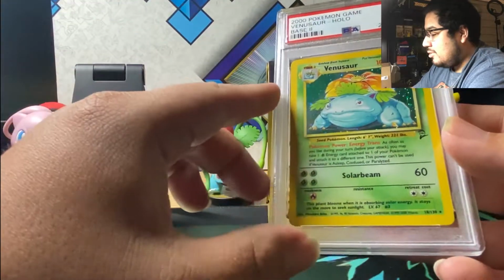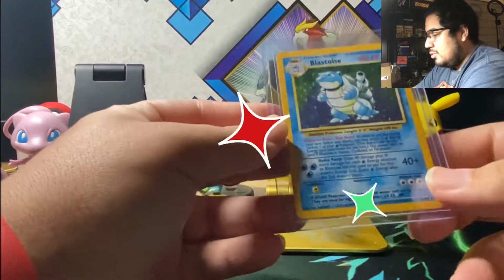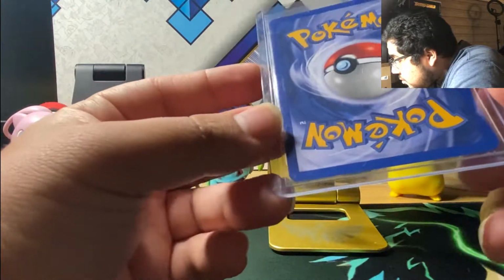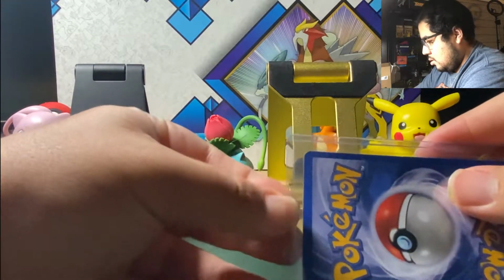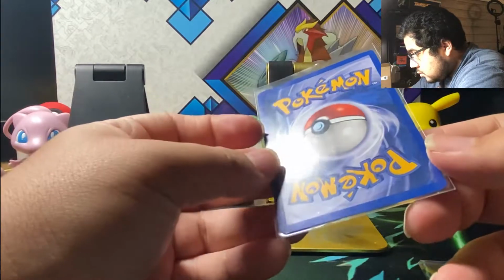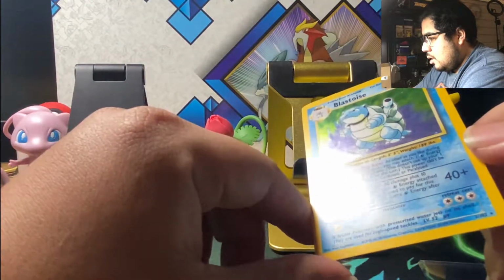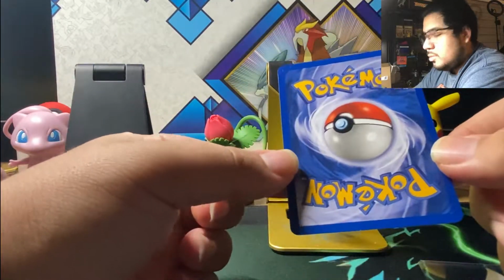Surprisingly, Venusaur is way cheaper than the other two, even if it's PSA. I'm surprised how cheap this was, because I almost paid the same for this one. It's not even graded, but it's also just a base set, so its value is higher. I don't think I have any clean ones. And I didn't buy this one from eBay. I bought this one from Mikari. And see, I would give this an 8. And this one costs almost as much as the Venusaur.